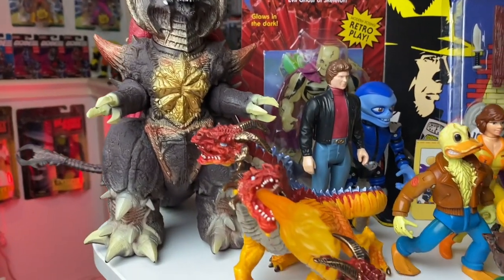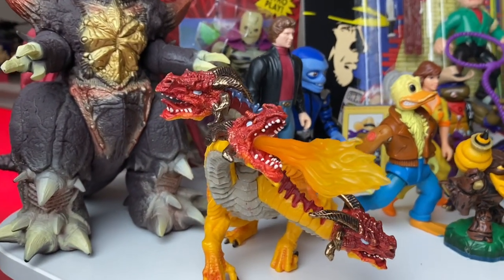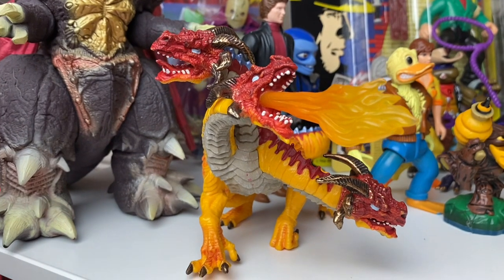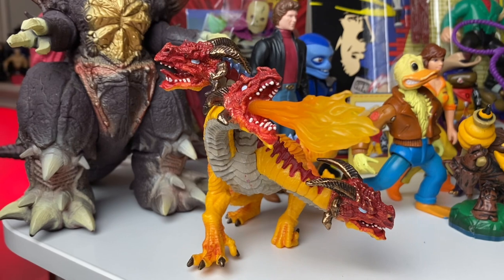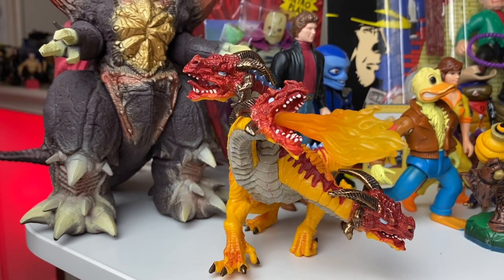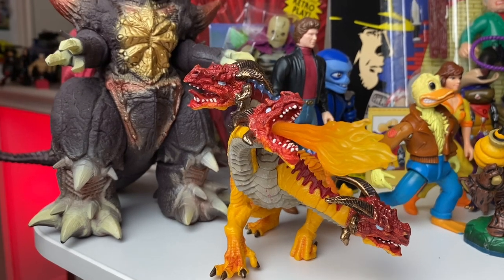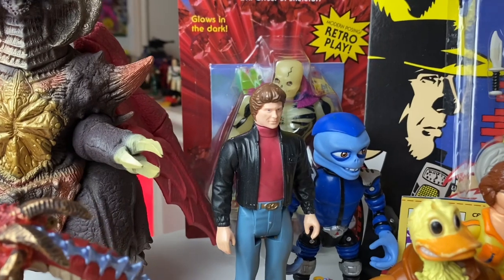Up next, we ended up scoring this three-headed dragon, which I got at the thrift store. And this was in that bag of three dragons that I picked up. I actually have this one already, but it's a super cool piece and I don't mind having doubles. Then, of course, we have the Knight Rider.